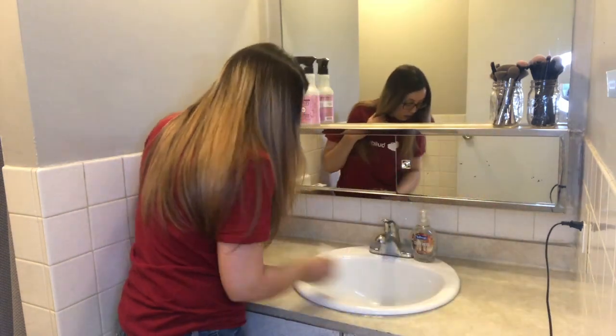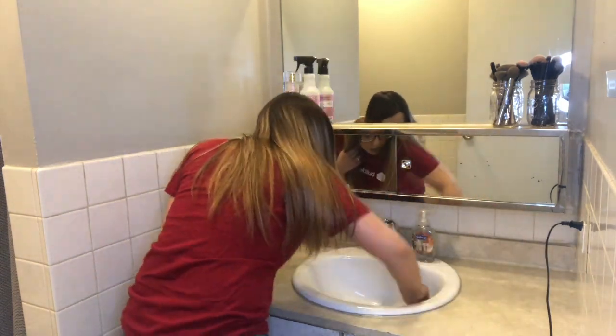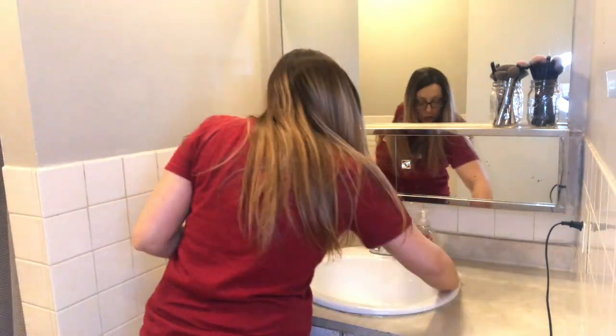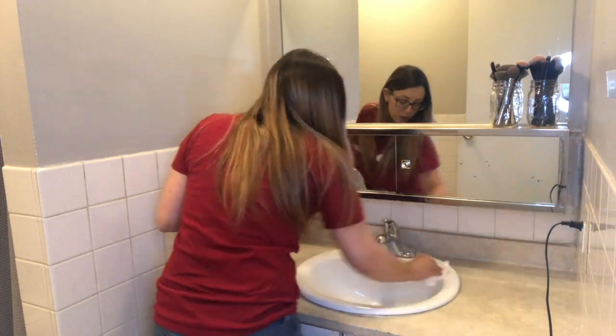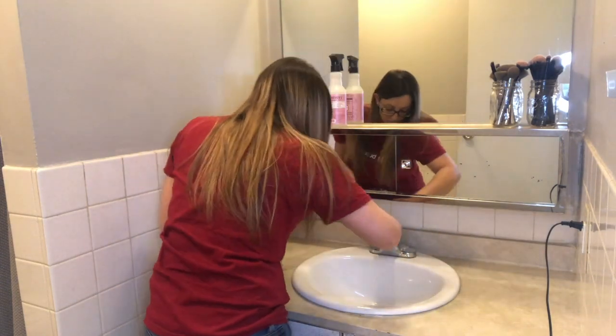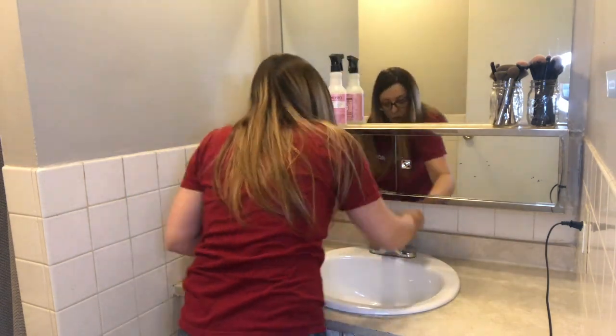I don't know about you guys, but I hate when there's toothpaste in the sink or beard hair from my boyfriend when he shaves his face. It drives me crazy, so this is something that I do multiple times a week because I just need to know that this area is spotless and there's nothing in the sink.